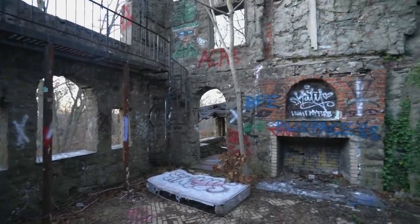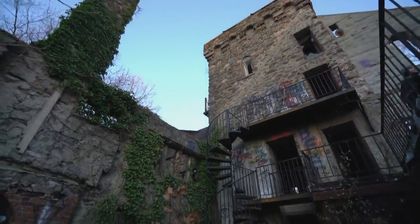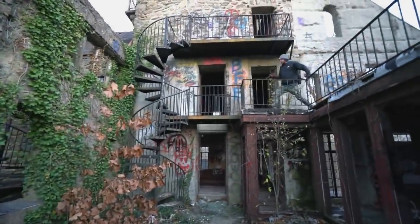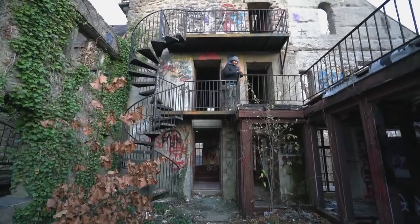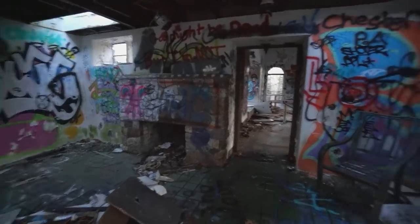So this potentially looks like an area that was affected by fire, as there is no roof above us, but it's also possible that this was a courtyard. There is a fireplace here. We have one spiral staircase, and behind us, another one. Another fireplace.